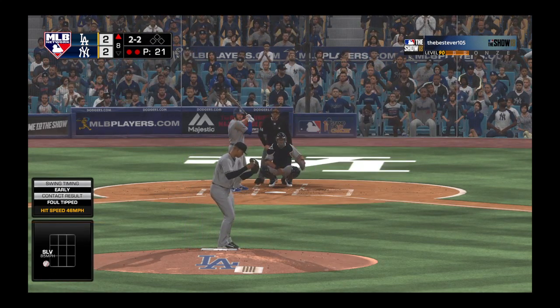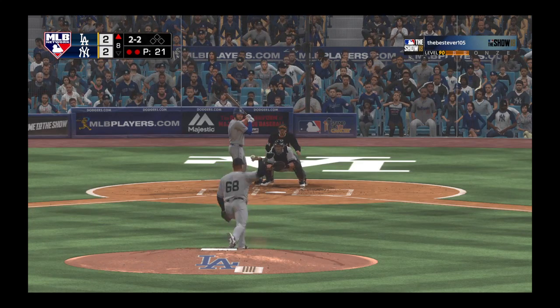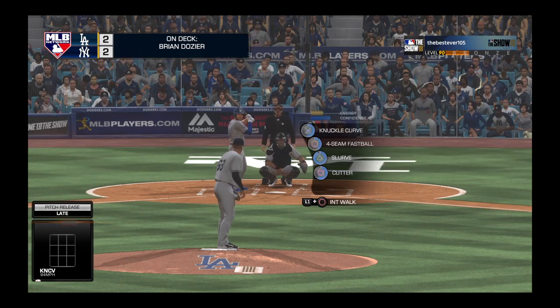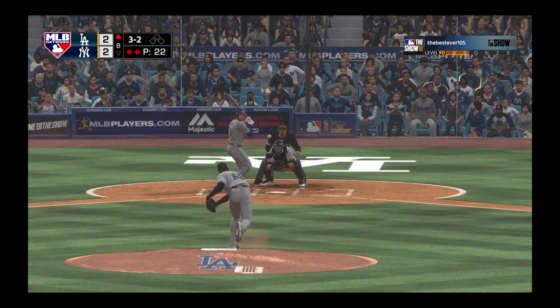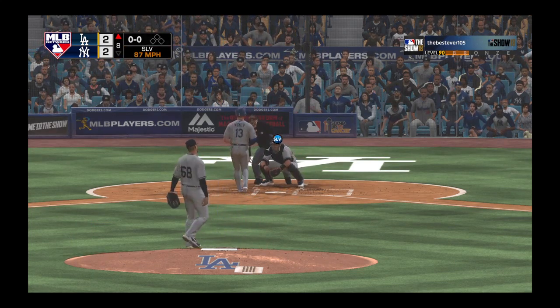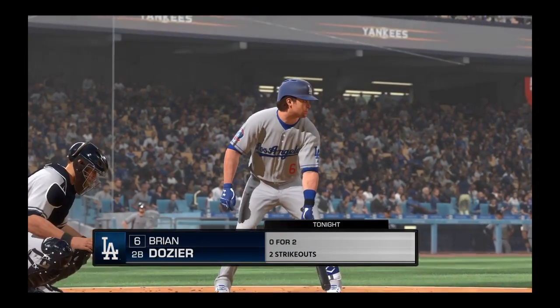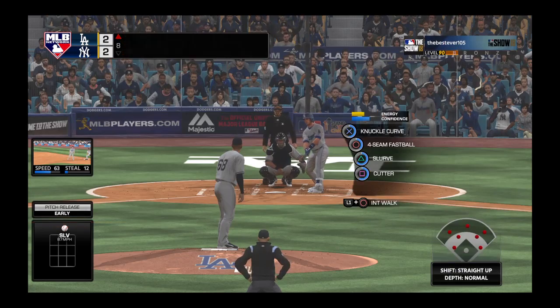2 out, nobody on. And good patience to hold back on the curveball in the dirt. It's full now, 3-2. Brian Dozier would be next if they can keep this inning alive. And he lays off, ball 4. Now the potential go-ahead run is on base here.